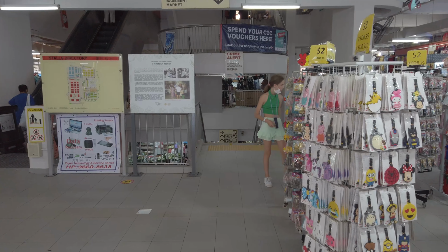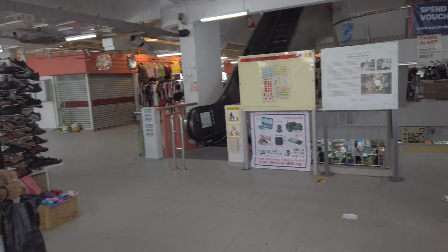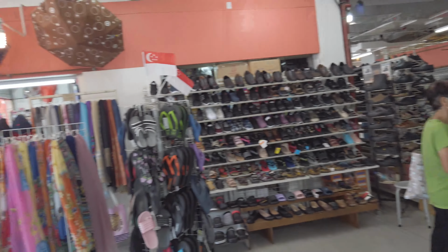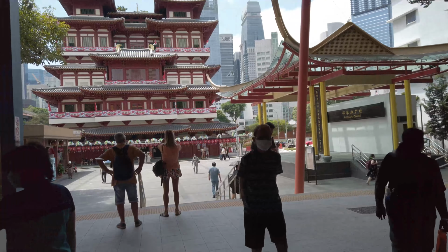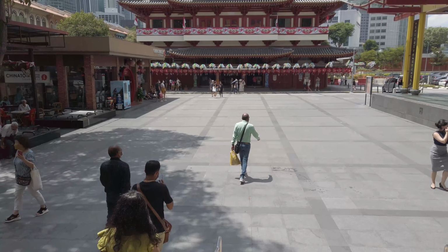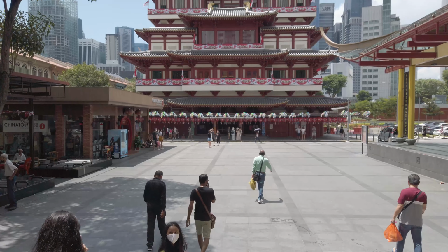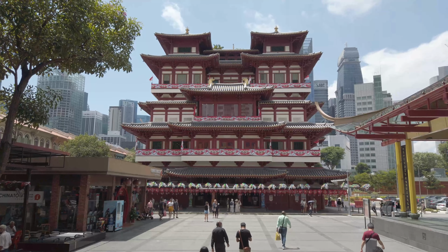And the chili. And the other thing about Chinatown complex, besides all the great food upstairs, is all the market stalls downstairs. Most of them appear to be open. And then, wow, what a view when you come out. That is the Buddha Tooth Relic Temple.